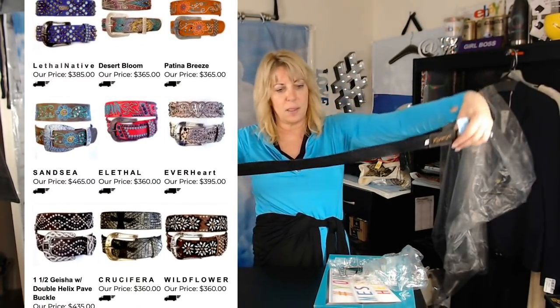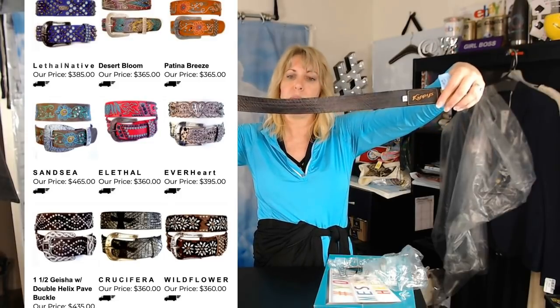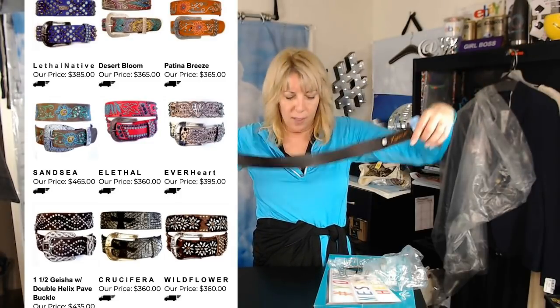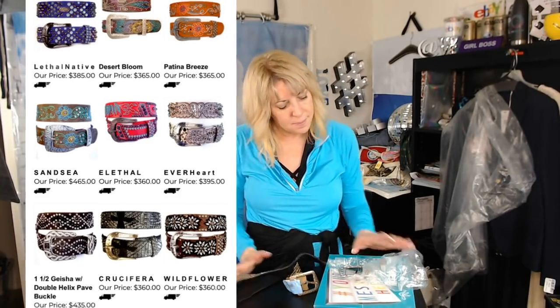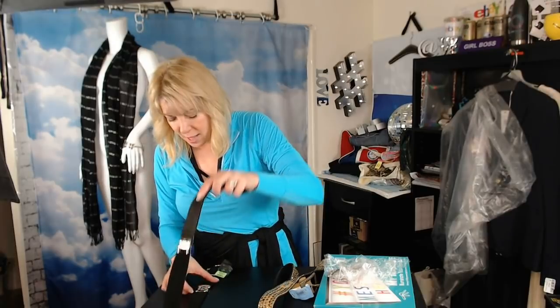So always check these belts. You can tell it's been worn. It's got a little bit of middle dip in it, but that's okay. It's going to make it more comfortable. No, nothing is missing. Remember that brand for jackets too.